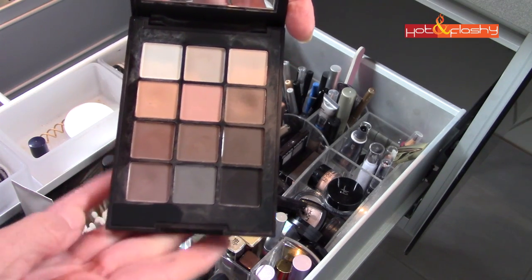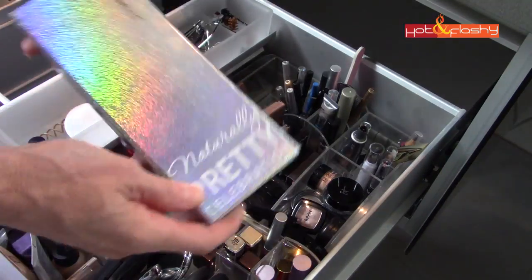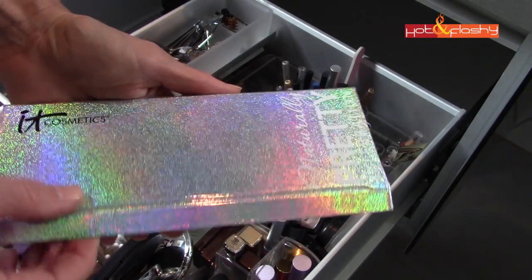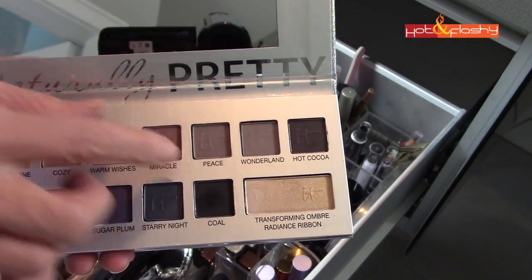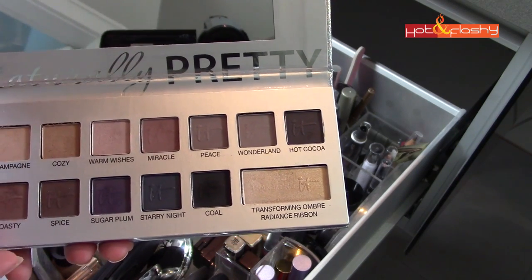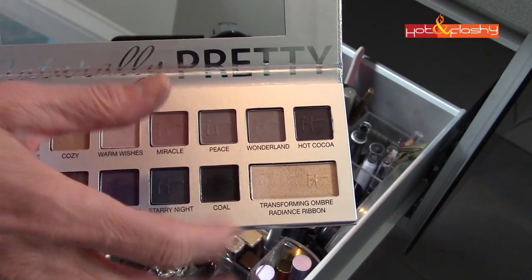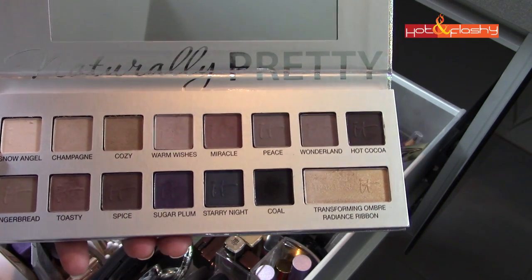I do still use it from time to time, so I am going to keep that one. Oh, the IT Cosmetics Naturally Pretty Celebration palette. This is an all matte palette and it has just this little ombre of transforming radiance ribbon so that you can put these on and then add sparkle or shimmer to it if you want. I'm going to be putting this in the give it away pile.